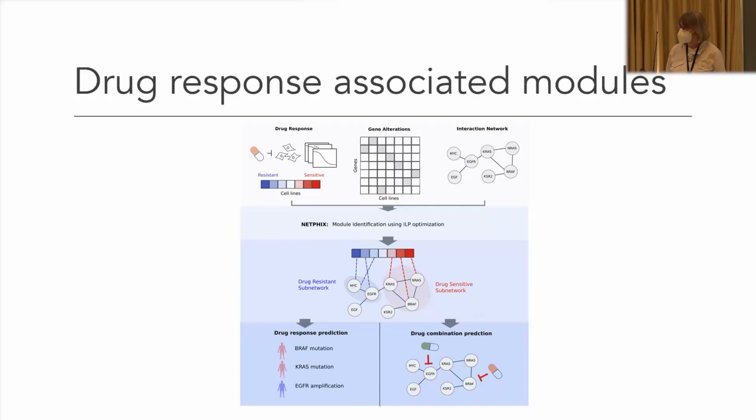A new technical challenge is that now we don't have discrete phenotypes, but continuous phenotypes. But still, we can use optimization protocols to identify those mutated subnetworks associated with each drug response. Once you have those subnetworks, that helps you predict, for a given patient, what will be the drug response for this individual.